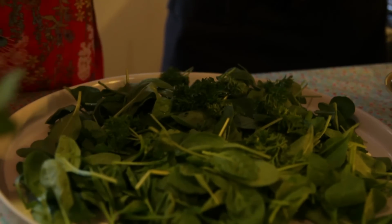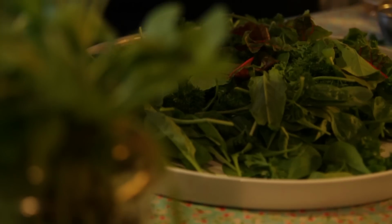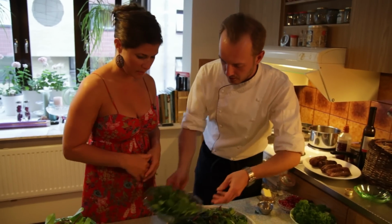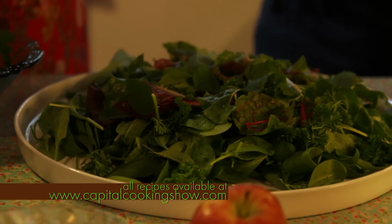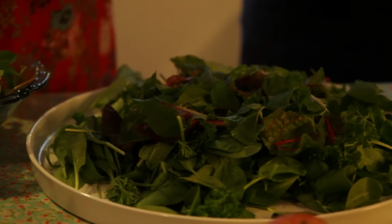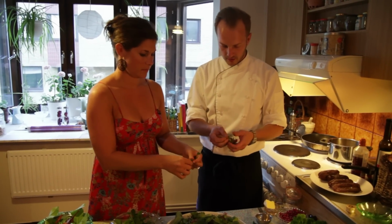Very rustic. Then we top it with mango. Just keep it rough. Then we get ground elder. We don't have this, I don't think. Salad in supermarkets is pretty expensive and these days boring. Yeah. These add another dimension to salads.